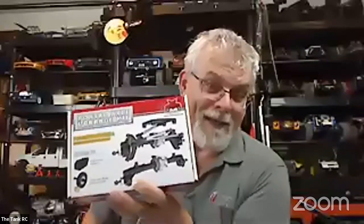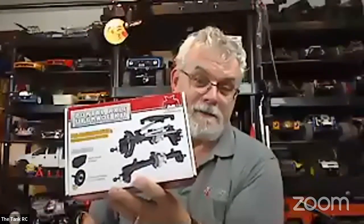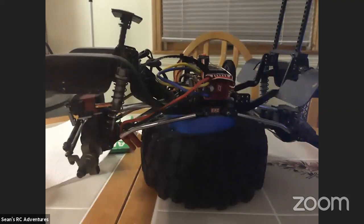I know. I am doing an 8x8 Gen 8 Red Cat. So that's what I'm going to be doing with this. It's going to be very cool. That'll be cool. Yeah, that axle set is not cheap. That's like half the price of the whole pack, isn't it? Yep. $200 and something. I can't remember how much it ended up, but for a set of portal axles, it's going to be cool.